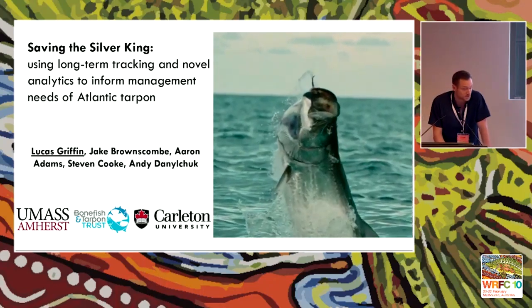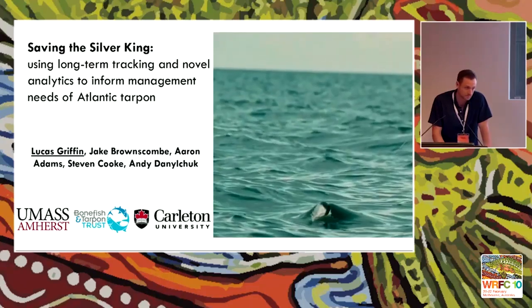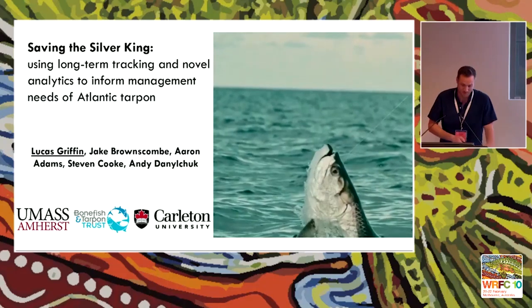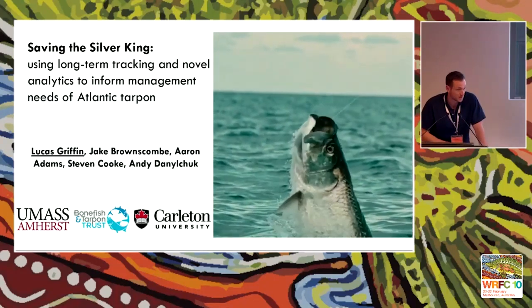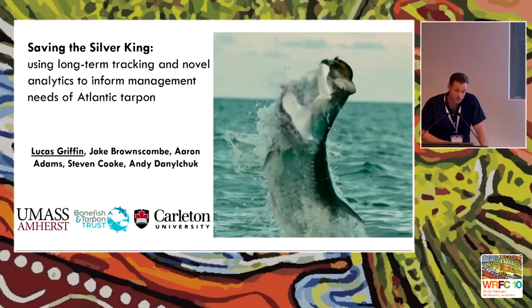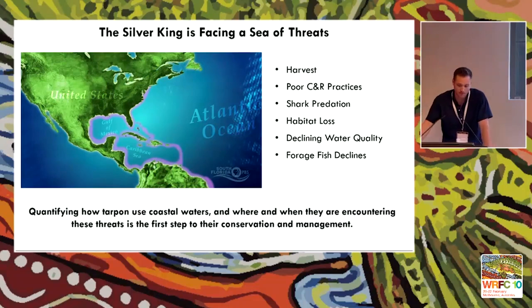Ever since being here in Australia, everyone's always saying, oh, this is the best place to go fishing. This is definitely the best fish to go catch, the Atlantic tarpon. It's incredibly important economically and also culturally as well, especially in the southeastern part of the states. But over time, there's been suspected declines in their population numbers.